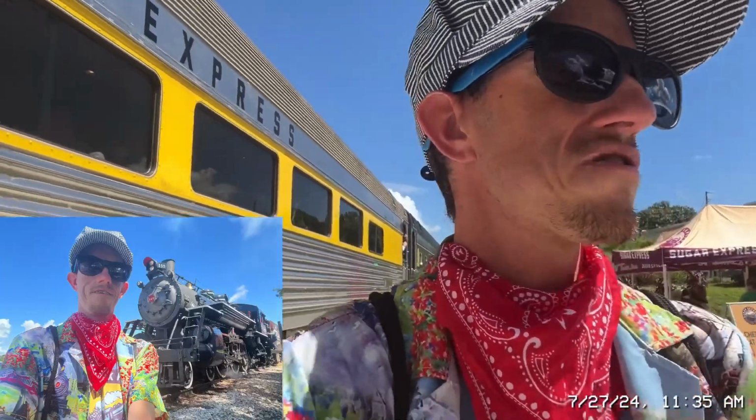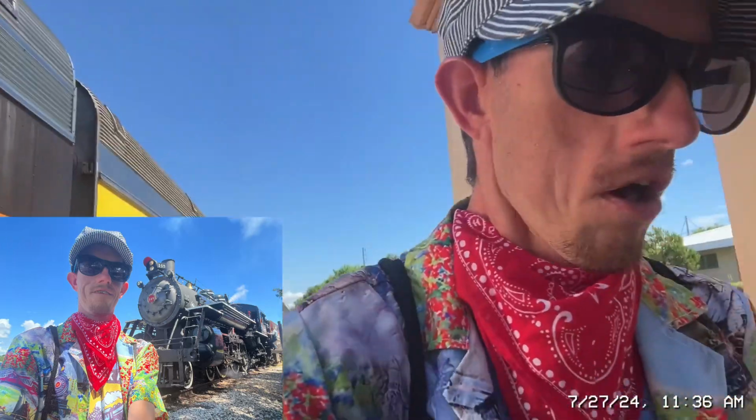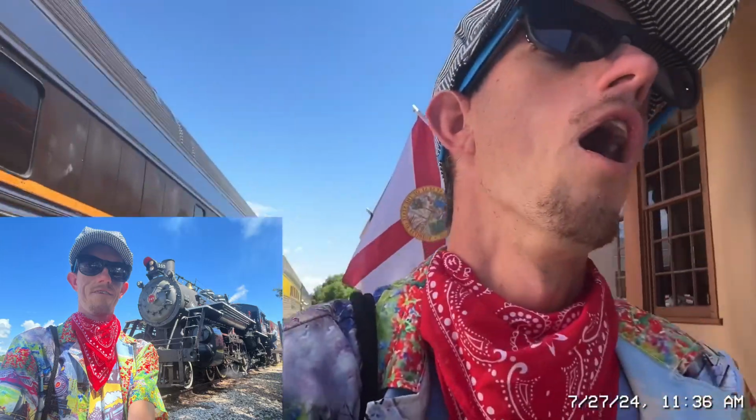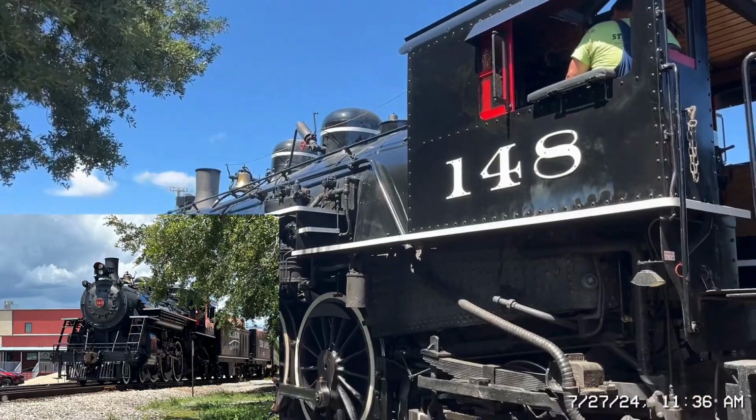Are we allowed to go through one car this way? Let's see. Alright, so we're allowed to take pictures down here. Just want to take a few pictures of the engine before we depart towards Clewiston, and like I said, talk about the different parts of the locomotive. We'll probably do that after we ride because we don't have much time before we depart.